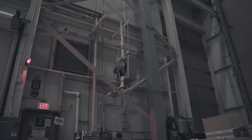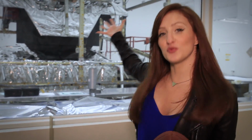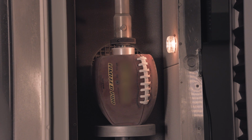Sound pressure waves can cause vibrations, which may be very damaging. We test in this chamber to make sure the rocket noise won't break anything. We test every material used to build Webb to make sure it can withstand the stresses of launch and properly function in space.